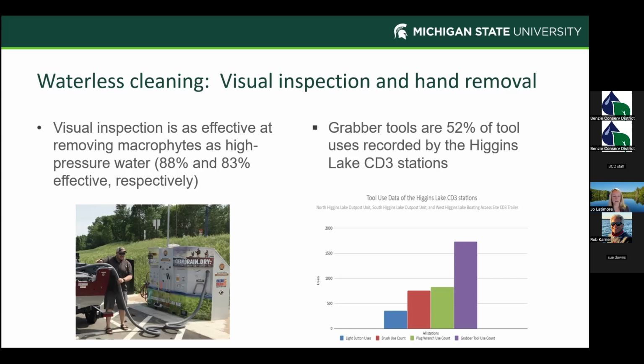And so with waterless stations like the ones pictured, we find that people in particular really appreciate the availability of grabber tools, big tongs or the little claspy reachers that you can provide on a cleaning station. Here's some data from CD3 waterless cleaning stations on Higgins Lake. And 52% of the tool uses recorded by that station is use of those tongs, those grabbers.